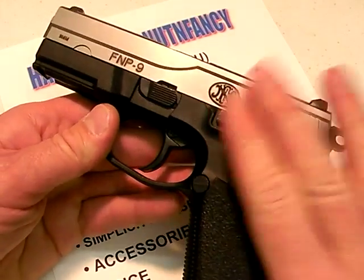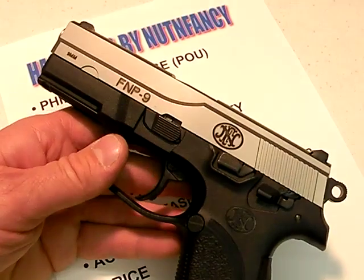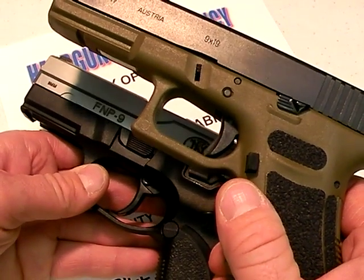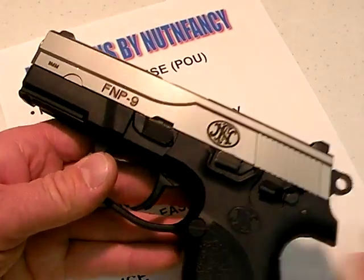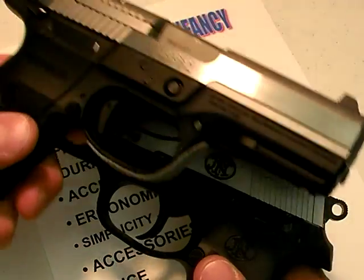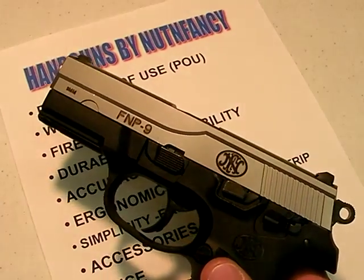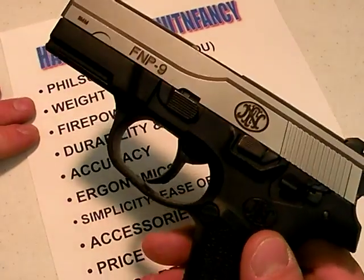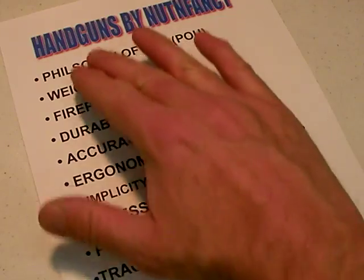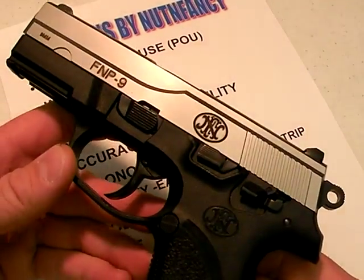As I go down the review of the FNP-9, I'm going to compare it against my other standard, the Glock 17, which you've seen before in many videos. And I also will kind of roll in a borrowed SR9 as well, because the SR9 is a very close competitor to the FNP in price. Therefore, it merits attention. And so as we go down my list of talking points, as I try to do, I will bring those two guns into the mix and we'll look at the different features.